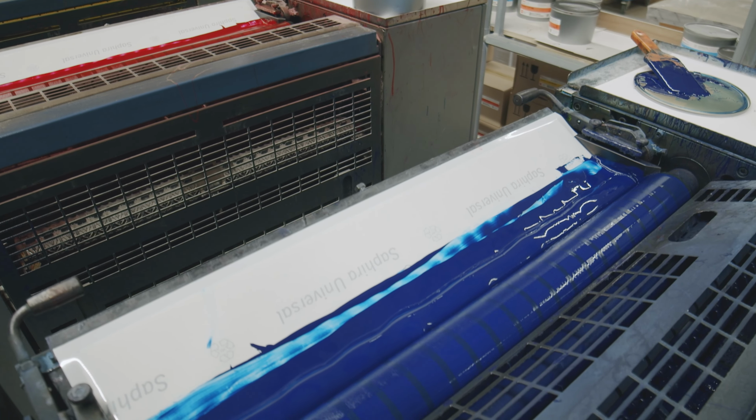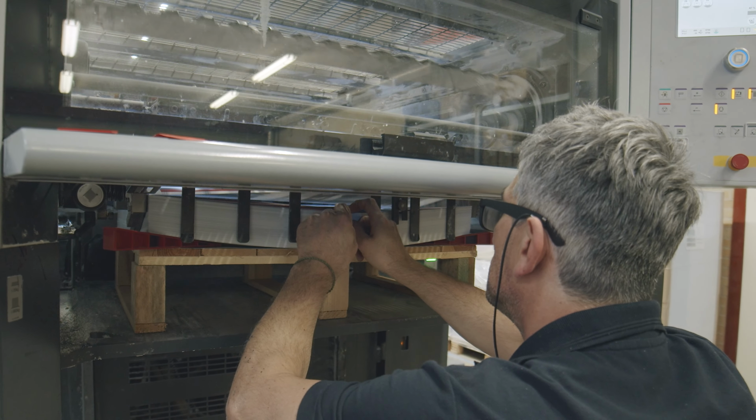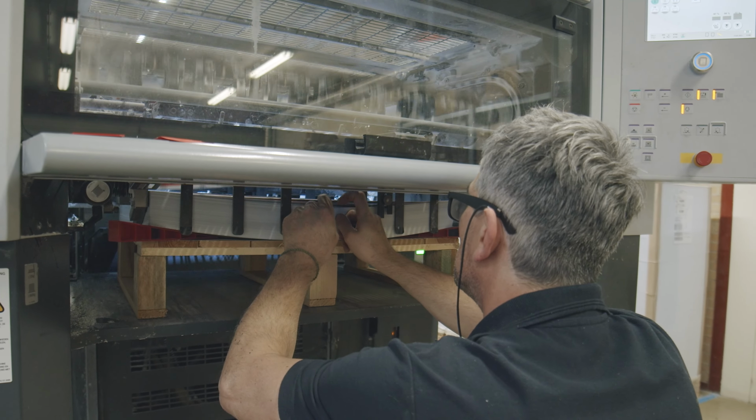And then we decided to invest in inkjet, because toner is not developing anymore. It's a technology that is where it is.